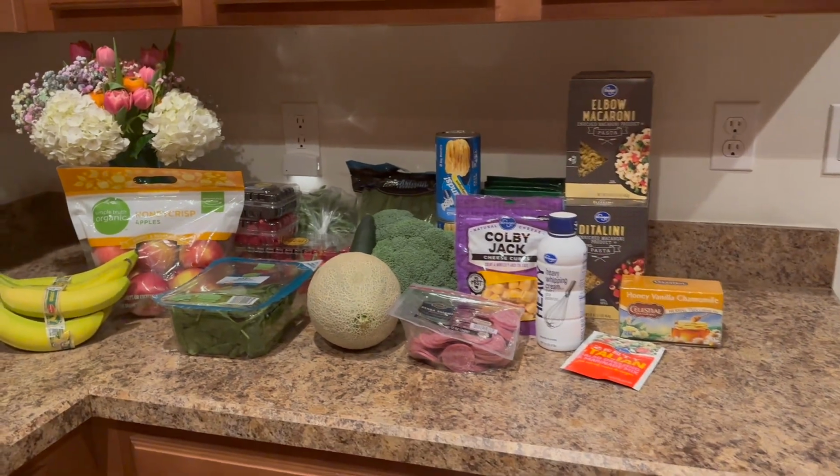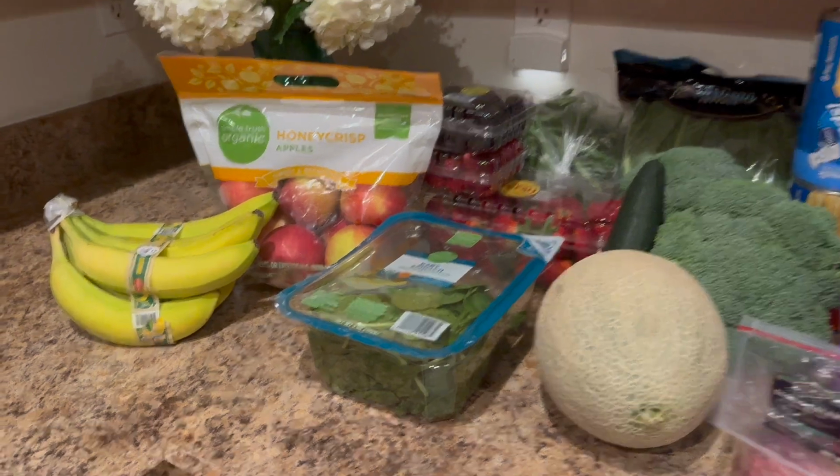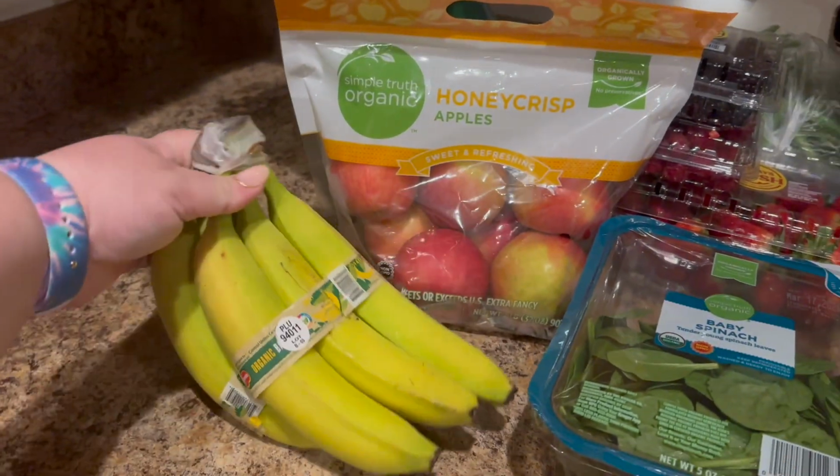Okay, my friends, I have a small little Kroger haul for you. They just came and dropped it off. It's like 6 o'clock in the morning. Dreams are gonna come true on this Monday.